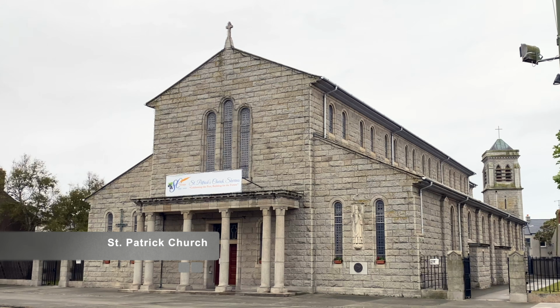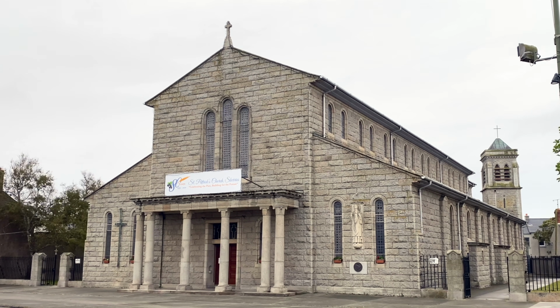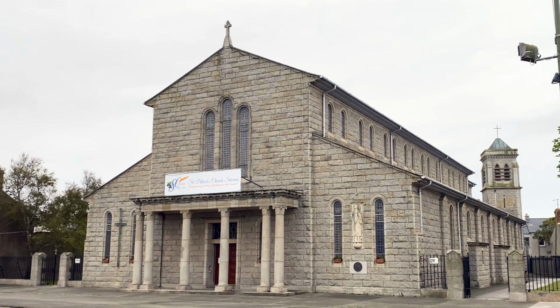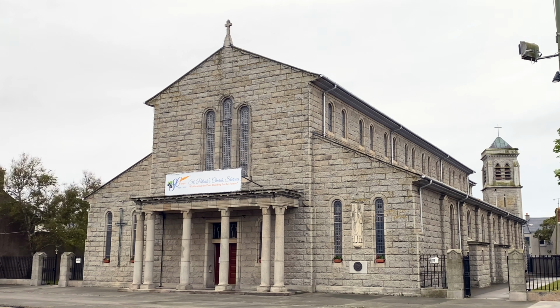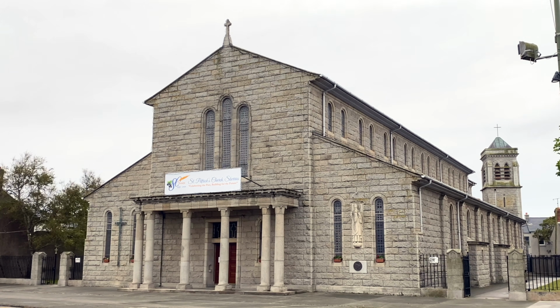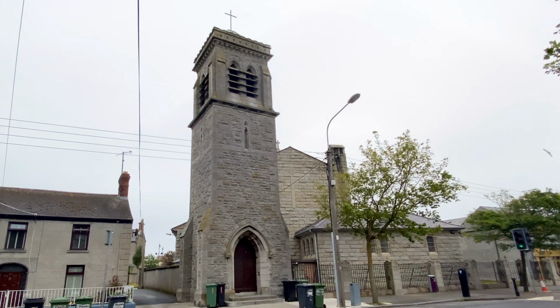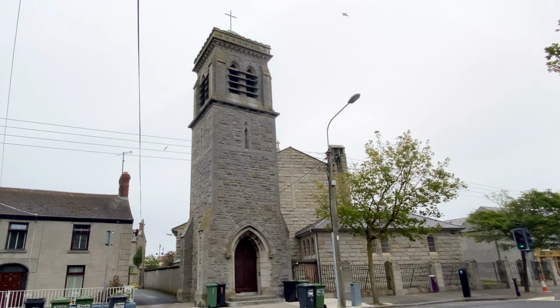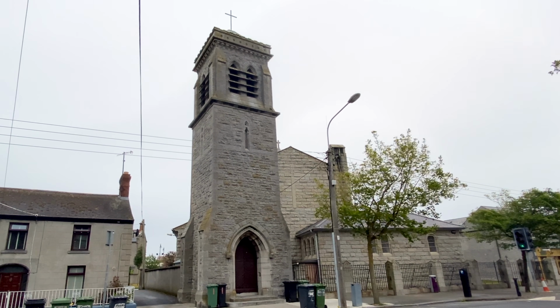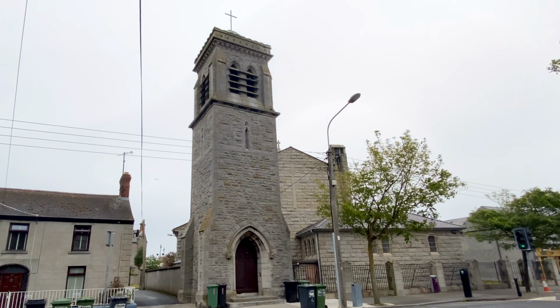Next to the Carnegie Library is St. Patrick's Church. This is a Catholic church. It was built in 1935 and opened in 1939. It replaced on the same location an earlier church that was built in 1823. The belfry in the back of the church was retained from the original church and was originally built in 1884.